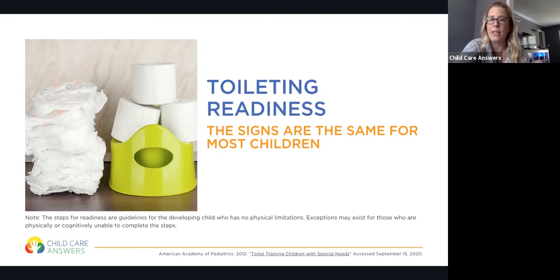With readiness signs usually falling in that 2 to 4 range, most children are potty trained to some degree, if not fully trained, by the time they go off to kindergarten. So sometimes taking the pressure off of pottying actually helps the process go smoother, but every child is different. So looking at signs is a better indicator of readiness than looking at age.